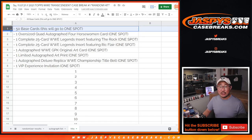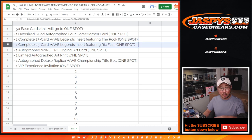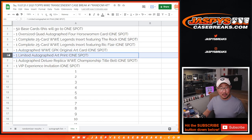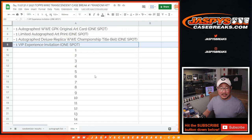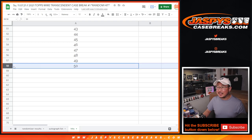So the base cards will go to one spot. The oversized quad autograph will go to one spot. Then the 25 card set featuring The Rock and another 25 card insert featuring Ric Flair. These are one spot each. Then there's the GPK Garbage Pail Kid original art. That looks pretty cool. Then a limited autographed art print is one spot. The autographed deluxe replica WWE Championship belt, which sounds pretty cool, is one spot. And then the VIP invite is one spot, plus 1 through 50, 50 autographs. And you can see on the left side right there, 58 items total.